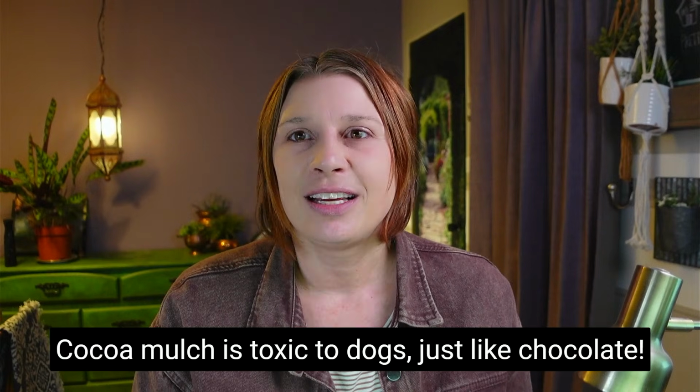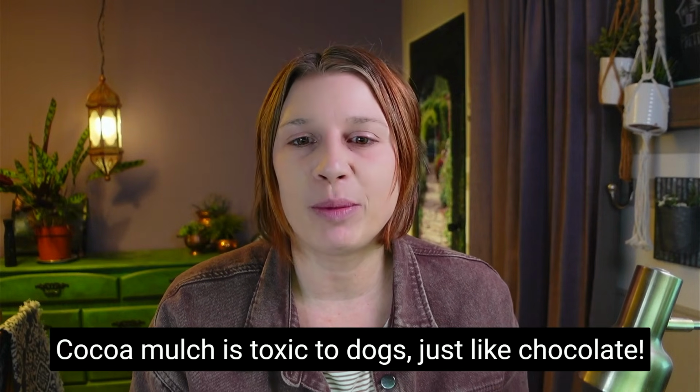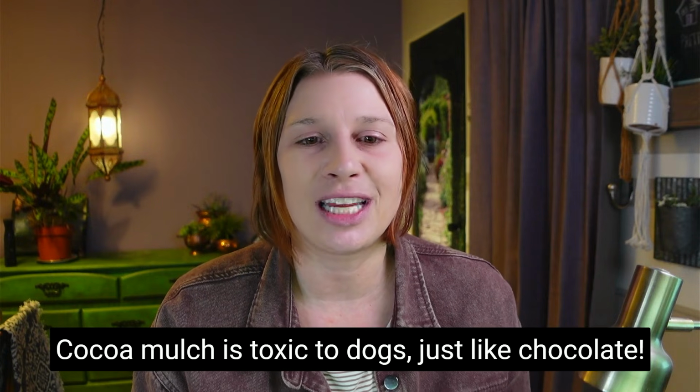Mulch is a great solution, but it's less permanent, so you'll have to replace it year after year. Just stay away from cocoa mulch. The smell may be great, but if your dog eats it, it can cause the same bad reactions as if they ate chocolate.